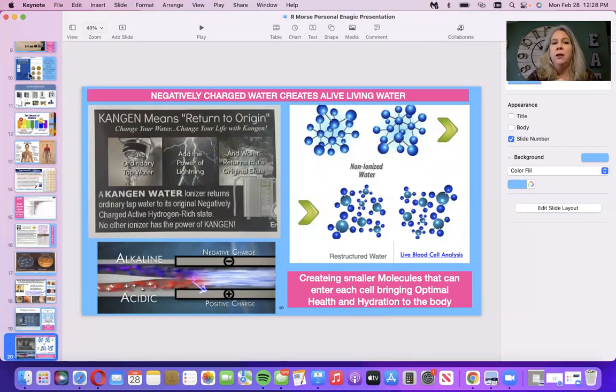So the electricity of the unit, and you can see at the bottom that it makes the negative and the positive charge together, which makes this a smaller molecule water, which means it hydrates you more. It gets into the cells. So by creating the smaller molecules, that will bring optimal health and healing and hydration to your body. So if we give the body what it needs, it can heal itself. And we call this living water.